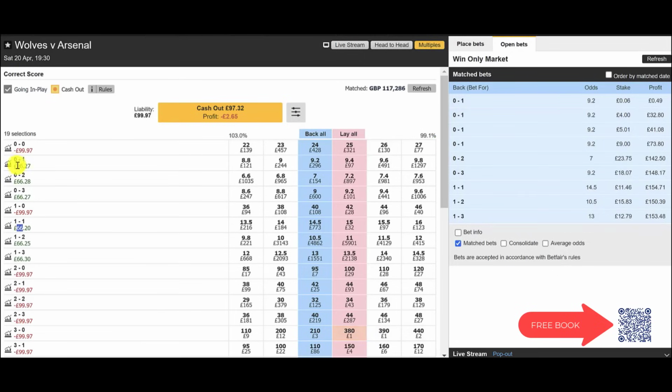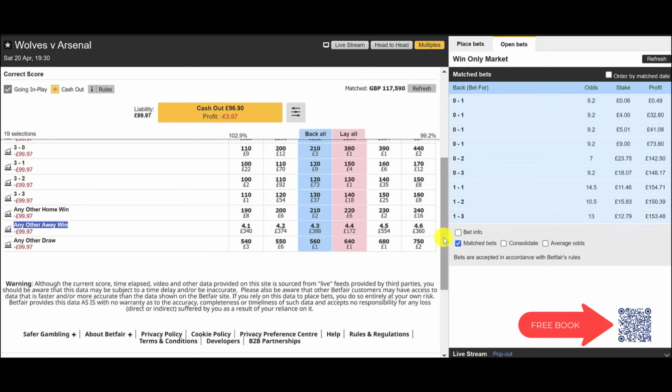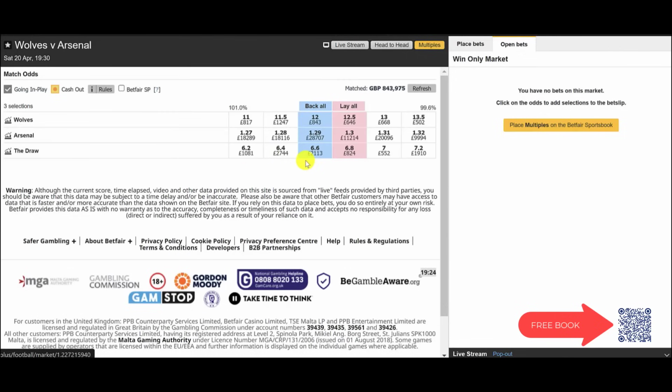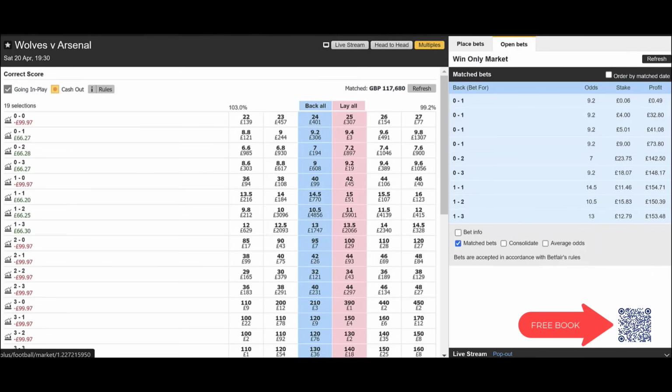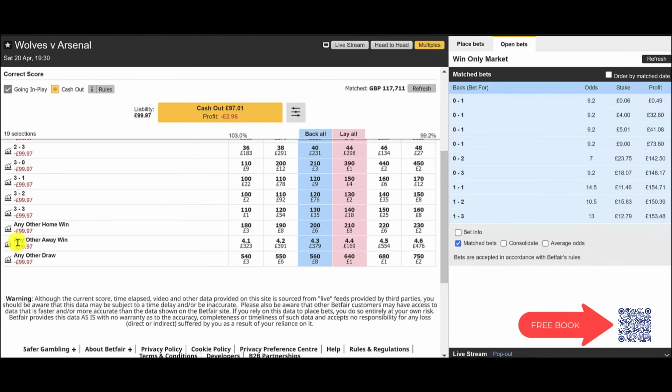You can see we've covered a fair amount of score lines in favor of Arsenal. However, we have not covered the any other away win. So that's if Arsenal score 4 or more. And that is obviously a distinct possibility when you have a team of such a short price that they're absolutely going to obliterate their opponents, score 4 or more. So anyway, we have made the decision to not cover the any other away win.